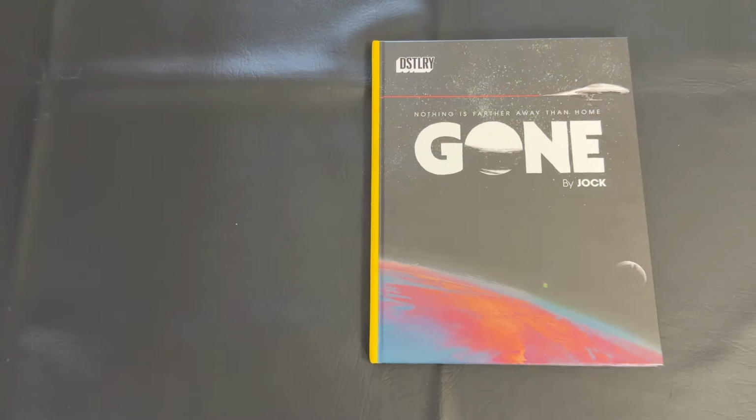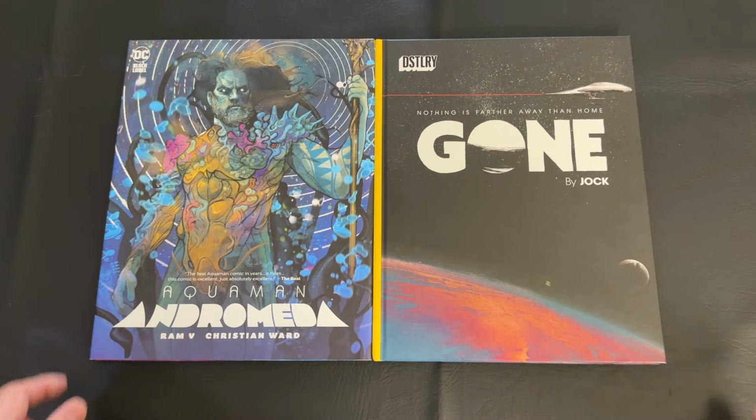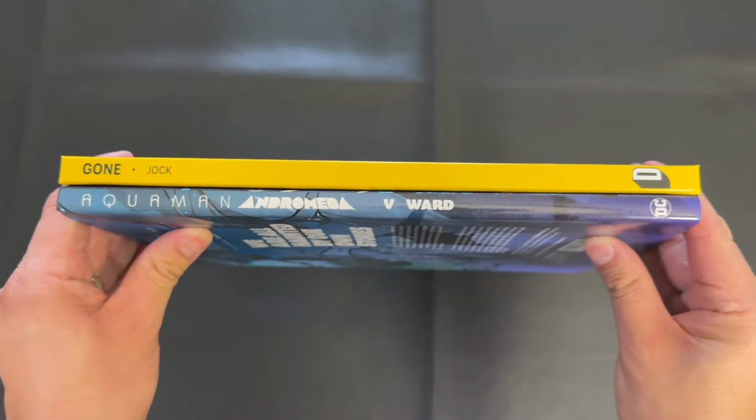I would like to provide one more size comparison. I mentioned that I'd been reviewing books of this size format recently. A good example of that is Aquaman Andromeda here from Rom V and Christian Ward. This is part of DC Comics' Black Label. They have quite a few of these kind of oversized editions.